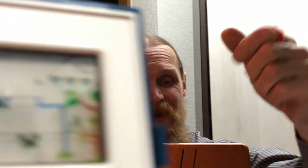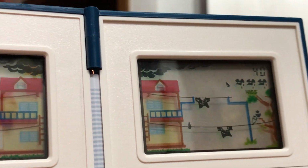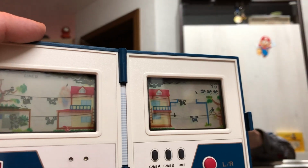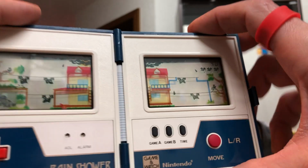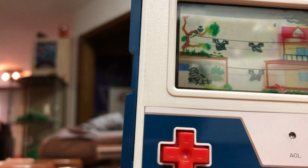Oh, okay. First, I will press the game A button. And I say I'm not good in this game. I will play this without glasses. It's better to see. Okay, my friends. I will rub my eyes before I play. And my fingers.